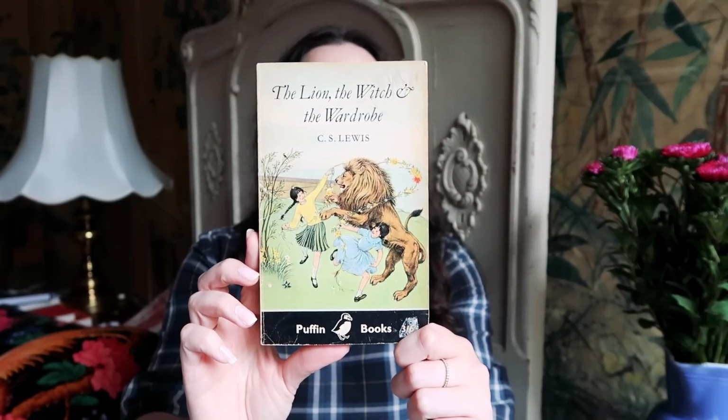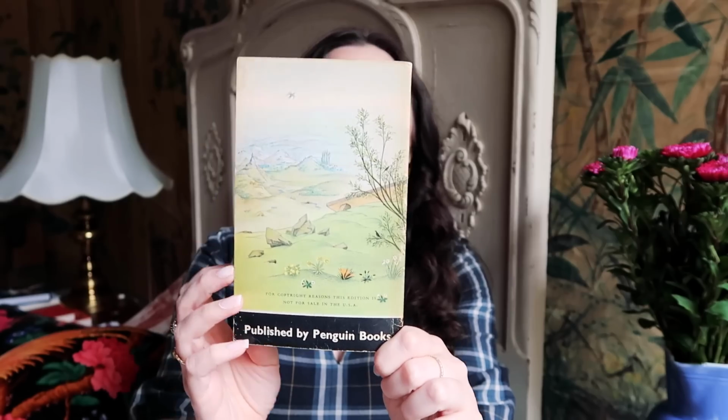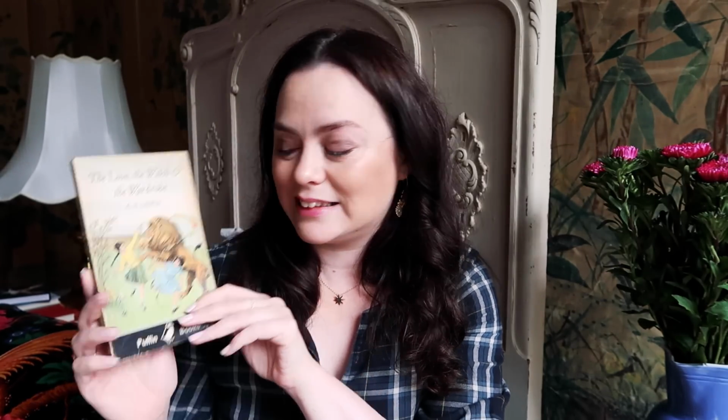And then I already have, of course, a copy of The Lion, the Witch and the Wardrobe by C.S. Lewis. It's such a classic, but I couldn't resist getting this beautiful old Puffin edition. I just think that's such a lovely cover. So I was so pleased to get this.